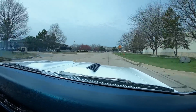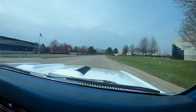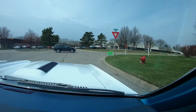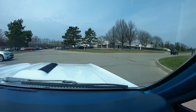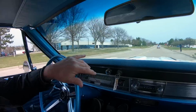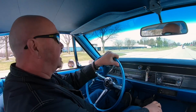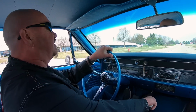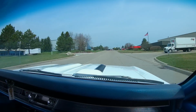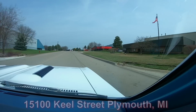Now we're real close to the airport, even though we do sell about 95% of our stuff sight unseen. We do invite you to come visit us or send an inspector, whatever you prefer. So please come on out and visit. We'd love to meet you. If you see Tom or I at a car show, come on out, meet us. We'd love to meet you.